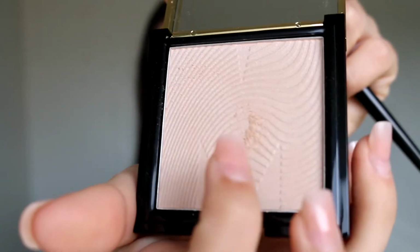The only downside I feel about this is that it is extremely powdery. You can probably see just sitting in the pan, that big amount of powder. But seriously, that is not enough for me to be like, nope, never using this. I'm gonna use this all the time. I could sit here all day. I'm gonna shut up.